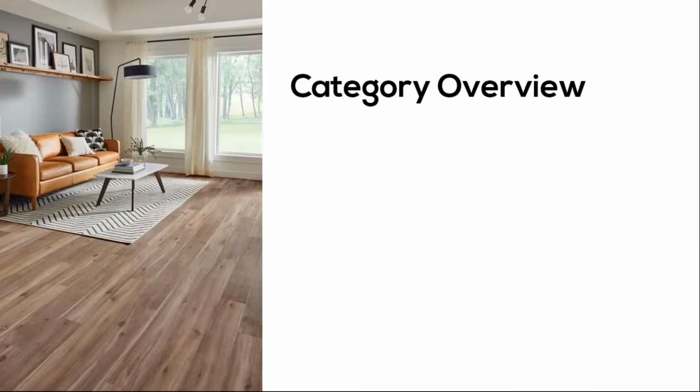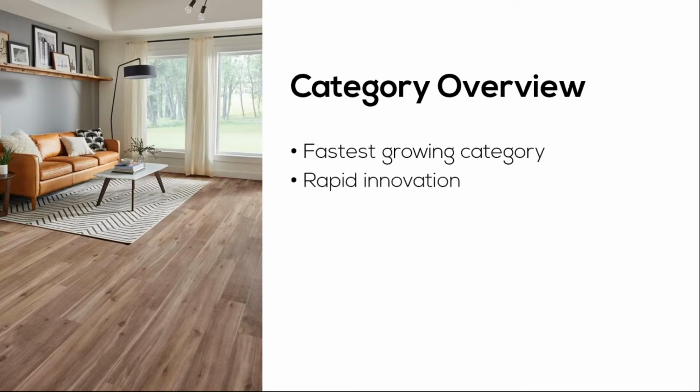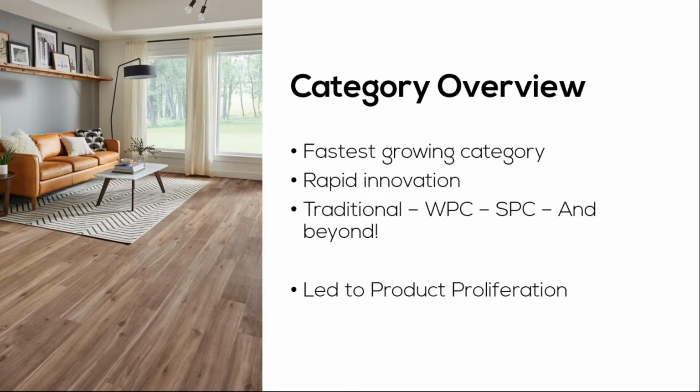So when we look at its effects on the category, as mentioned, the LVT is the fastest growing category, and in large part because of the innovation that's taken place in the construction and visuals have made a strong value proposition for the manufacturers, retailers, and customers. The construction innovation has been fast and furious, and don't expect it to stop anytime soon. From a speed of change perspective, the evolvement of this category is relatively unprecedented. Because of that, there are a flood of new products, constructions, and stories that can make the category incredibly confusing.